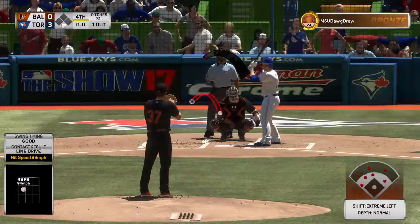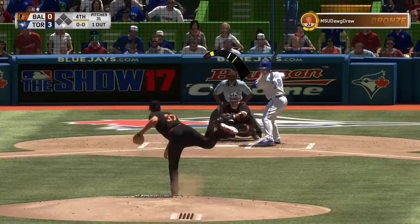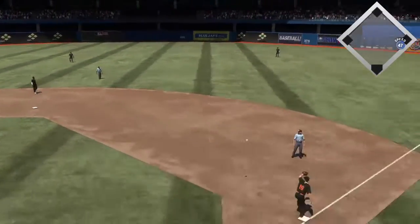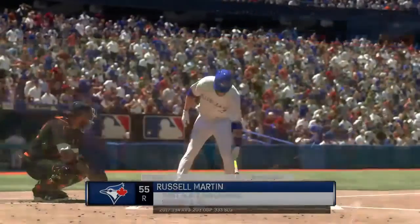Digging in to try it again, Steve Pearce. 0 for 1 for him here in this one. On the ground up the middle. Scope has it. Throw to first will get him. Already 2 away here in the home 4th.